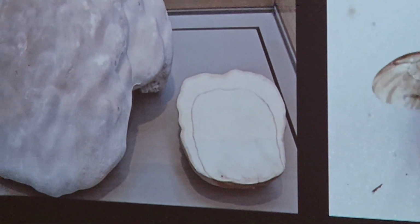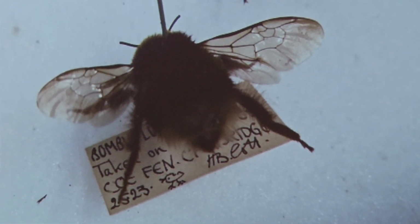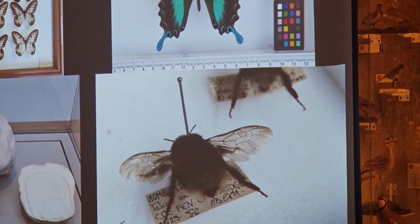And then here, this is one of my favourite specimens in the museum. You can also get things like pollen loads, so you can understand the interactions that species were having with their contemporaries at the given time.